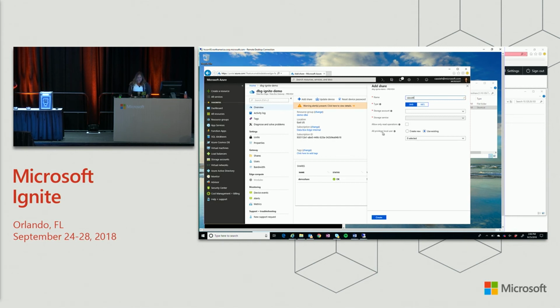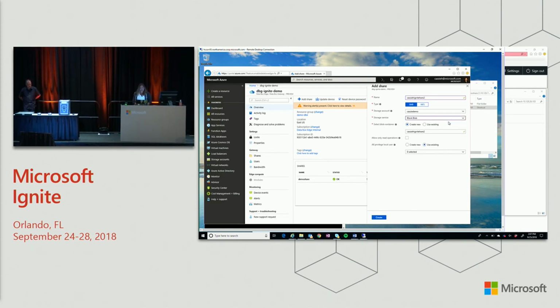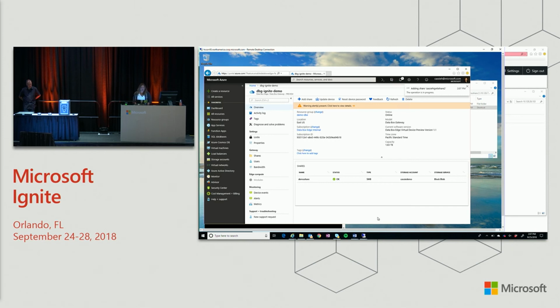So I'm going to create a new share. And I can choose to do an SMB or NFS share. Today I'm going to leave it SMB. I'm going to select my storage account. And then I get to choose which storage service to use. I can choose block blob, page blob, or files. I'm going to stick with block blob right now. I'm going to create a new blob container. And then I can choose to do a read-only file share if I wanted to, just by checking that box. I'm going to leave it this way. And then I'm just going to use my existing demo user. And I'll start that share creation.